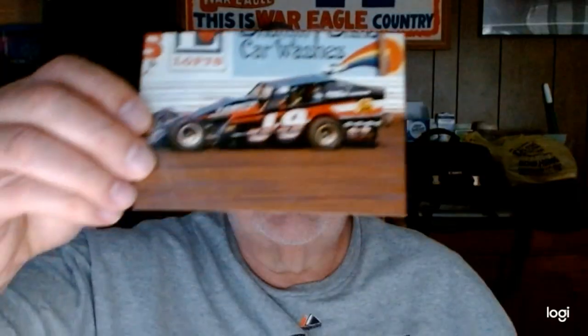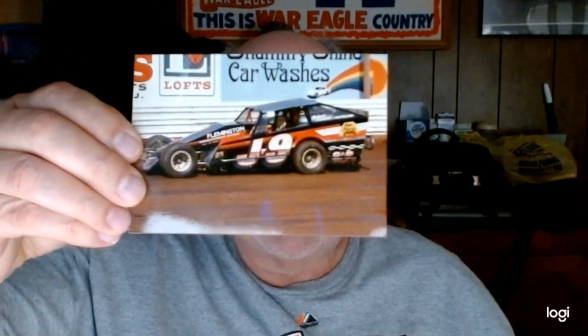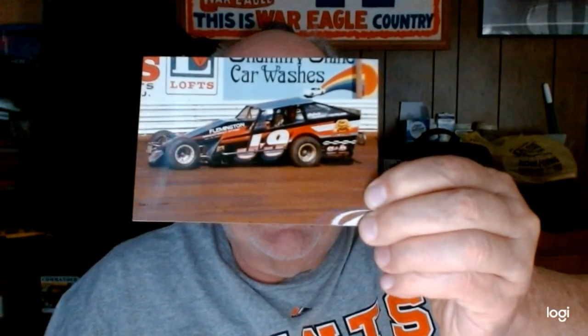The first photo is the J9, Joe Coverdale. Joe always had some sharp-looking cars, could get around the square pretty quickly. Always known for his sharp-looking rides, the J9, heading between turns 3 and 4 at the Flemington Fair Speedway, Joe Coverdale.